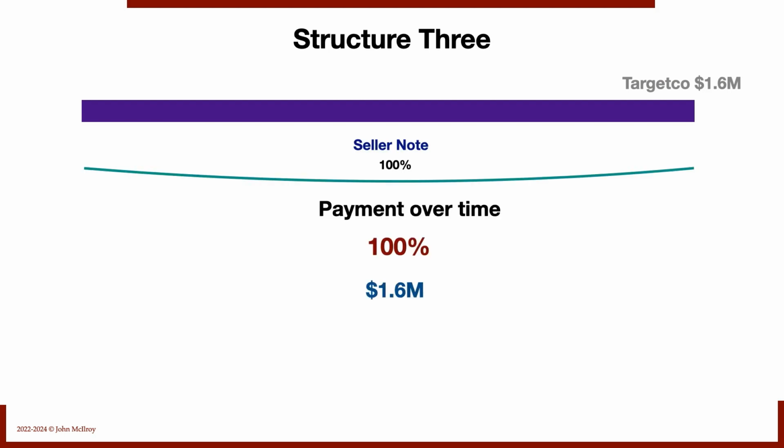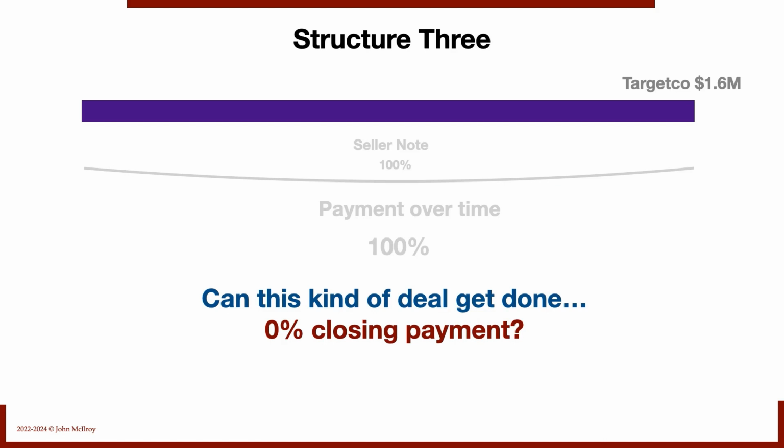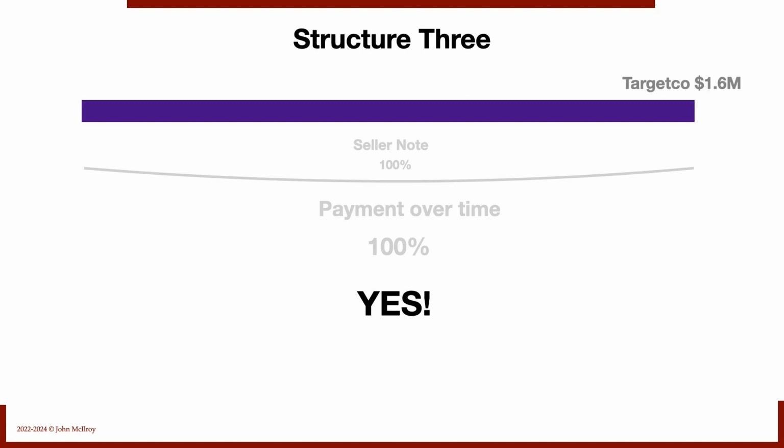So the whole $1.6 million is going to be paid over time. The closing payment is 0. Now, can this kind of deal get done where we have a 0% closing payment? The simple answer is yes, it can be done.